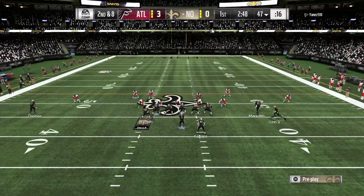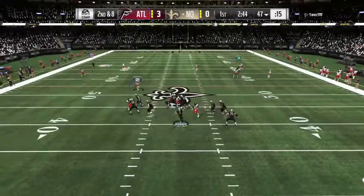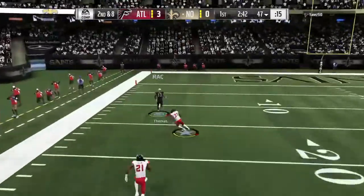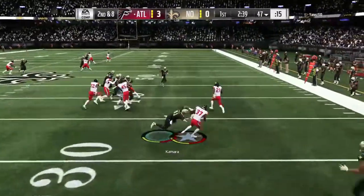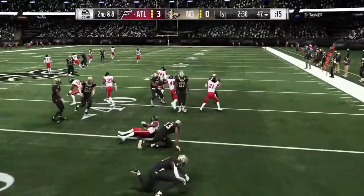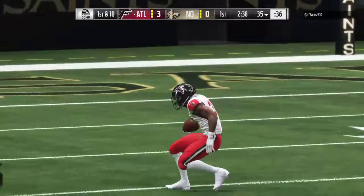Off the play fake to Kamara. It's Brees. Looking long for Thomas. And he fires one that's intercepted. Ricardo Allen with a pick. And fights through one man. And the return here is stopped at the 35-yard line. He was trying to hit Thomas that time.